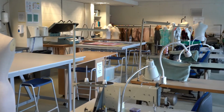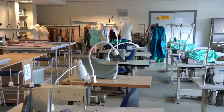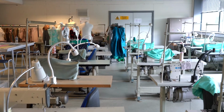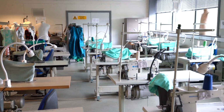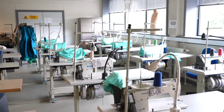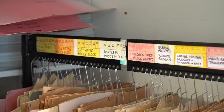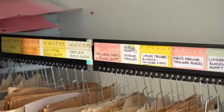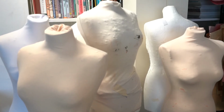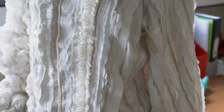Hi, my name's Karina and I work in the fashion department at the Manchester College. This is called our garment construction room. We work with industrial machinery, so it mimics what goes on in industry. We also use creative pattern cutting to back up our design ideas. So we have the opportunity to express our ideas from our art research-based work in 3D form as well as 2D form. We also have the opportunity to express ourselves within textiles.